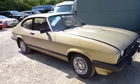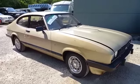That's my advice. Come down, have a little look. But a very, very special car. Thank you.